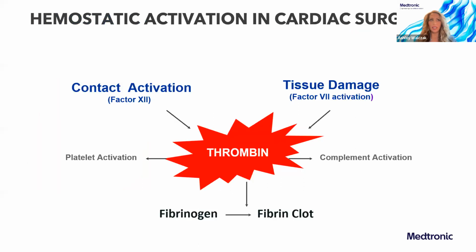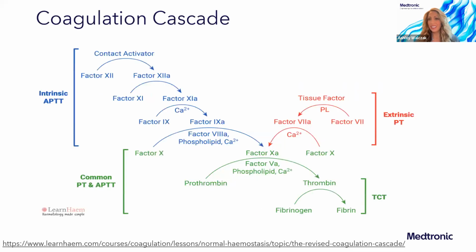As we all know, hemostatic activation in cardiac surgery is very complex, beginning from the extrinsic pathway with the surgical incision, all the way into the intrinsic pathway with tissue damage and all of the activation that occurs from the cardiopulmonary bypass circuit. And all of this leads to the culmination of thrombin, which we are obviously trying to prevent during bypass. The coagulation cascade, as many of you are familiar with, I promise there won't be a quiz at the end of this, but a lot of you have spent the majority of your career researching coagulation. A lot of you have just spent time through your education and through your training learning about this.